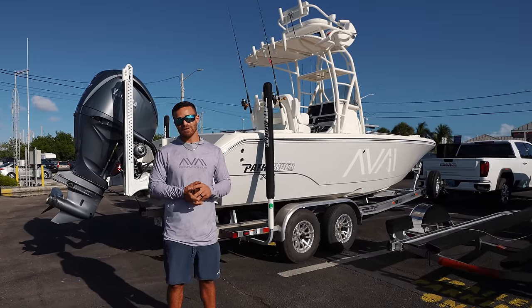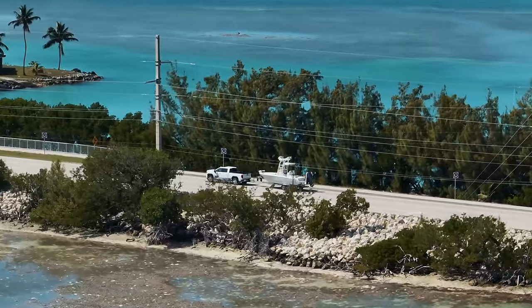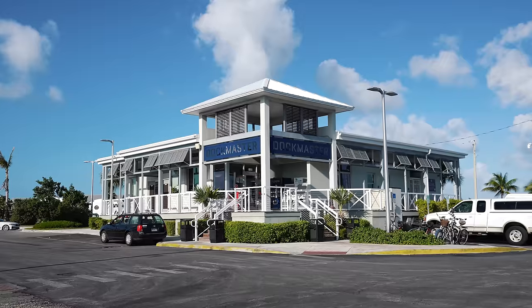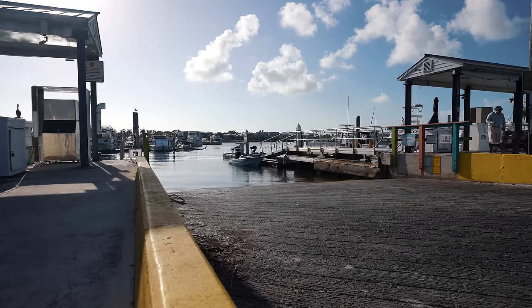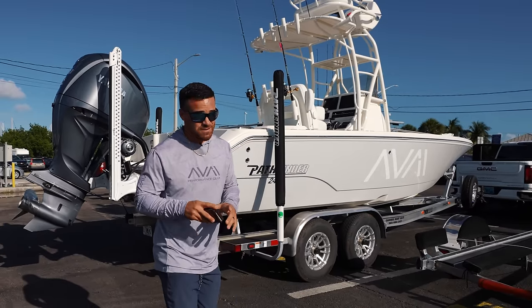So here we are down in Key West. We just towed the boat from Key Largo all the way down here to Key West. It was about 90 miles, but here we're finally at City Marina in Garrison Bight. And this is where we're gonna be launching our boat. And then from here, we're headed to the Tortugas. But we're wasting time, the sun's going down.